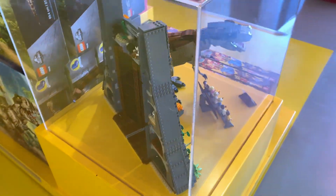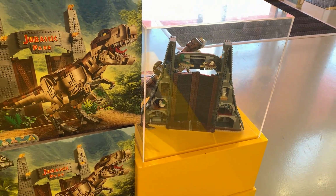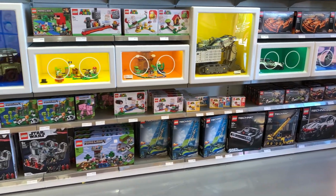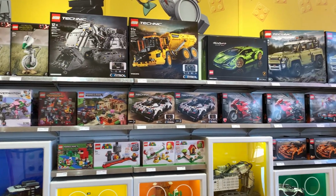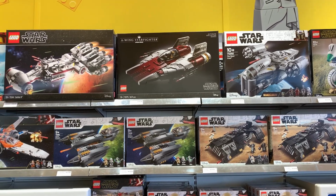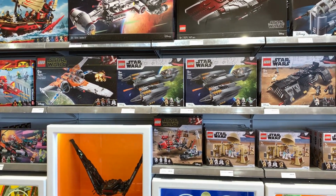The Jurassic Park T-Rex and gate is back in stock. That's one that's been difficult to get for a while. So as we're looking around at the Lego shop today, there are some restocks of very popular sets. And I believe there's more turning up in the next few days as well. Now the Razor Crest is back in stock. I know that was very, very popular.